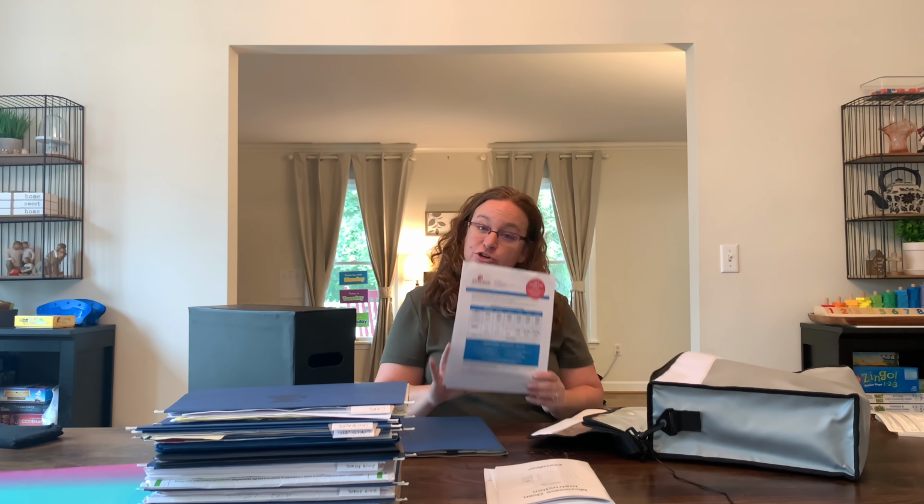So, the security card, marriage license, all that really good stuff. I'm going to put Ranger's documentation for his microchip in there. This is all the stuff for insurance. That's going to go in there.